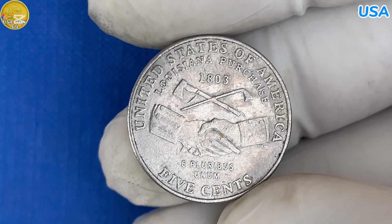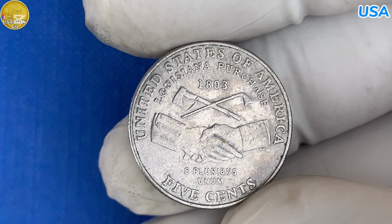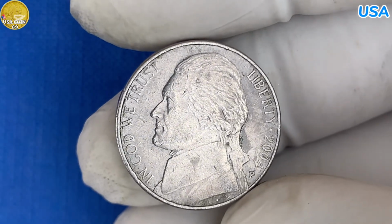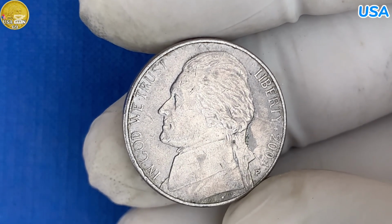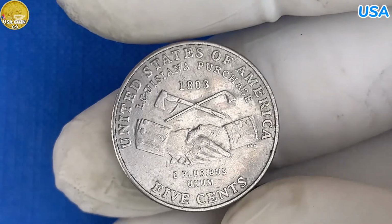The more unique a coin is, the more it will attract attention from collectors looking to add rare pieces to their collections. Now, you might be wondering just how much a 2004 Jefferson nickel can actually be worth. You might think that a coin that was minted only a couple of decades ago isn't worth much, but you'd be wrong. Depending on its condition, rarity, and whether it has any minting errors, a 2004 Jefferson nickel could be worth thousands of dollars. In fact, certain 2004 Jefferson nickels have sold for as much as $22,000.